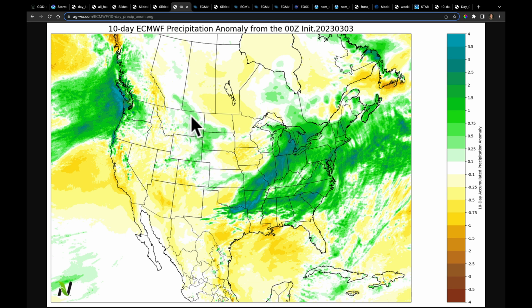This is the second system coming out on Sunday. And the GFS has this band of heavier precip a bit farther to the south than the European does. But overall, the Pacific jet stream still has decent momentum in it, and it will be shifting farther to the south as we get into the middle of the month of March. So again, the next 10 days.